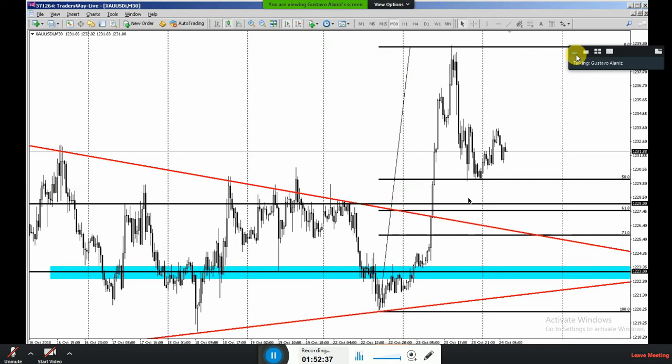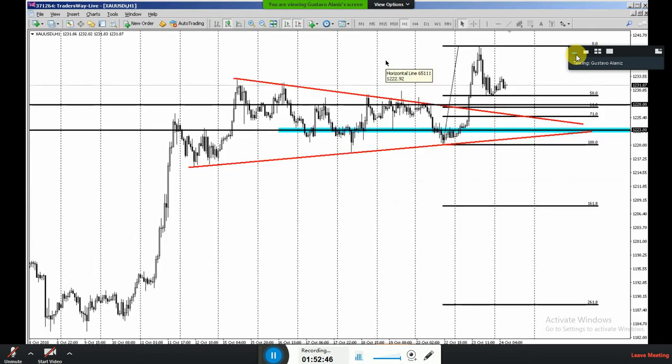1223 to 1228, 50 pips clean. That smacked my TP. Boom. Right? And the thing with gold, I don't take every single move. I study it, if that makes sense. I mark it up. I'm like, okay, this is going to happen, but I don't call it out.